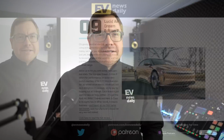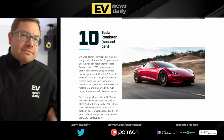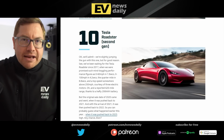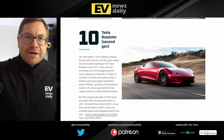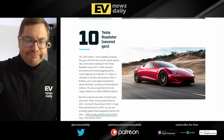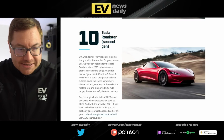And last on the list, and it shouldn't be on the list, is the Tesla Roadster, the new one. Top speed is, it doesn't really matter. 0 to 60 time, it could be anything, couldn't it? Battery size, who knows? This is a car that had an original sale date of 2020. That came and went. Then it was 2021. That came and went. Then it was 2022. You guessed it. Maybe it'll come 2023.